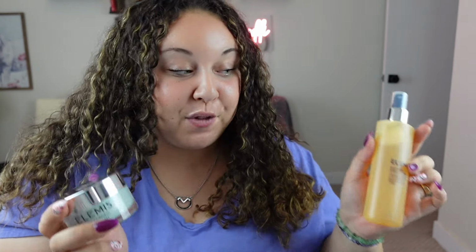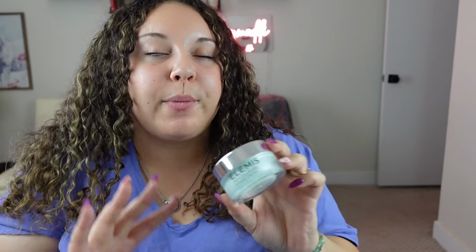I'm so grateful for it. Little goes a very long way, and especially if you're gonna get a cream like this, you're gonna use a very small amount and make it go for your whole face. Cream at night, transformative, really transformative. Elemis, thank you so much for all of the product.